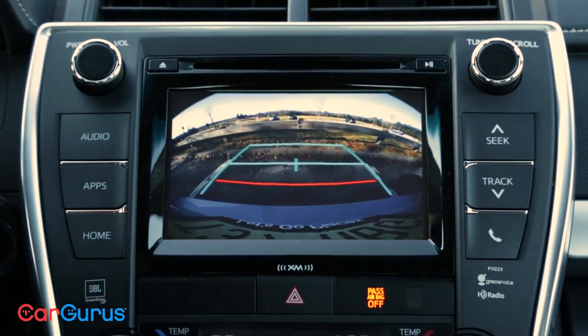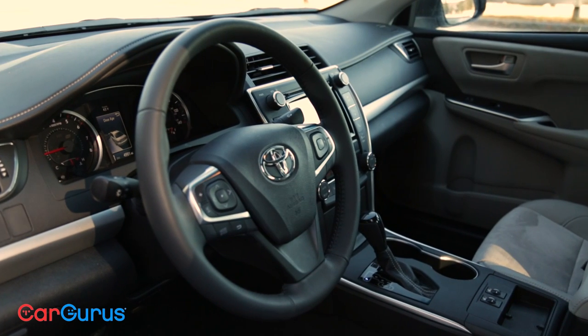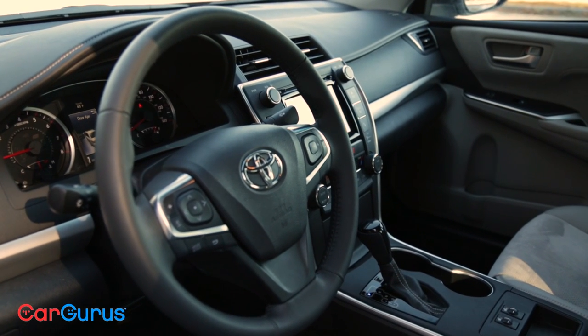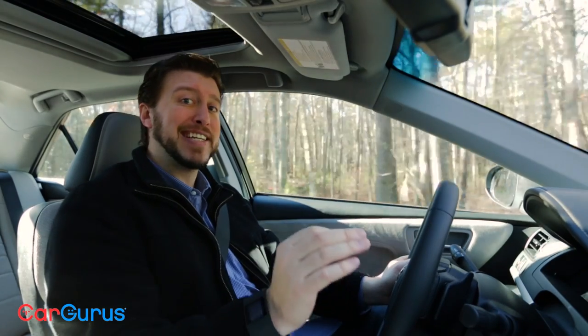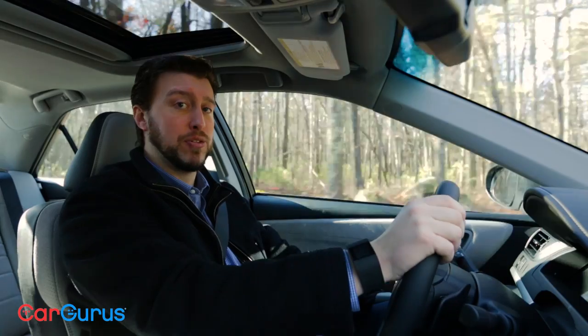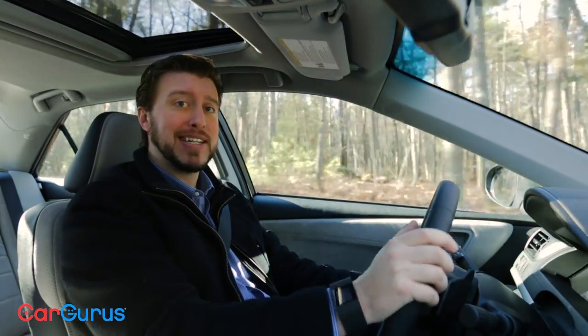In addition to the standard backup camera, our test car came with the blind spot monitor with rear cross traffic alert, a $500 option. You can also get lane departure warning, automatic high beams, and adaptive cruise control. The one thing you can't get in this Camry is forward collision warning and avoidance. For that, you'll have to wait for the 2018 model.